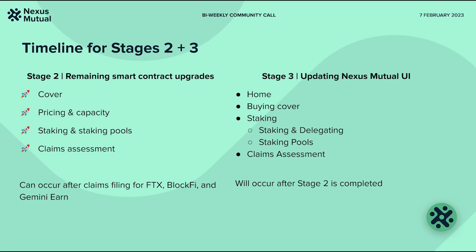After stage 2 is completed, then the updated UI in stage 3 can be implemented. There'll be changes in the UI to the home screen, very minimal changes, the buy and cover UI, the staking to have an interface for staking pools and staking and delegation, and the interface for claims assessment. Of course, this will occur after stage 2 is completed, but both of these stages will happen very closely together after claims filing occurs.